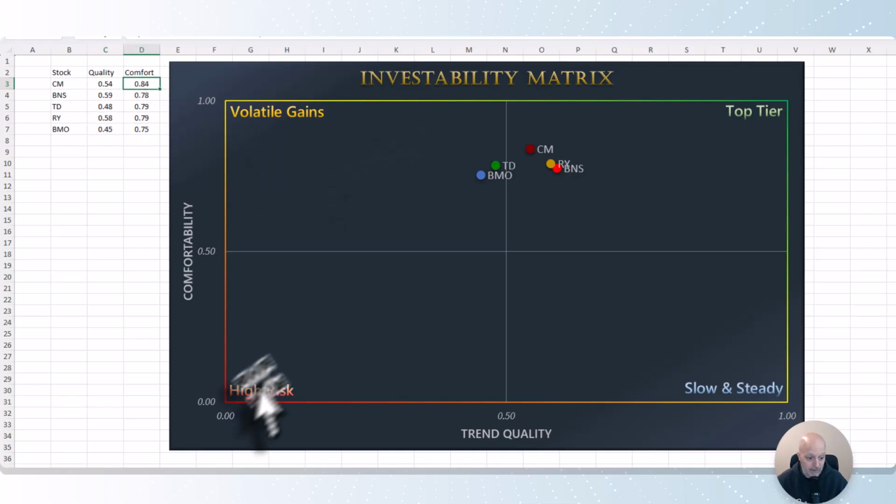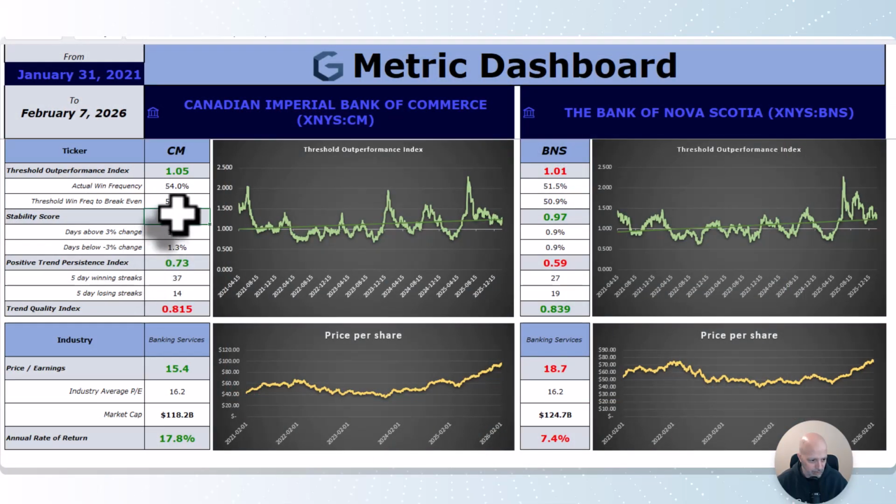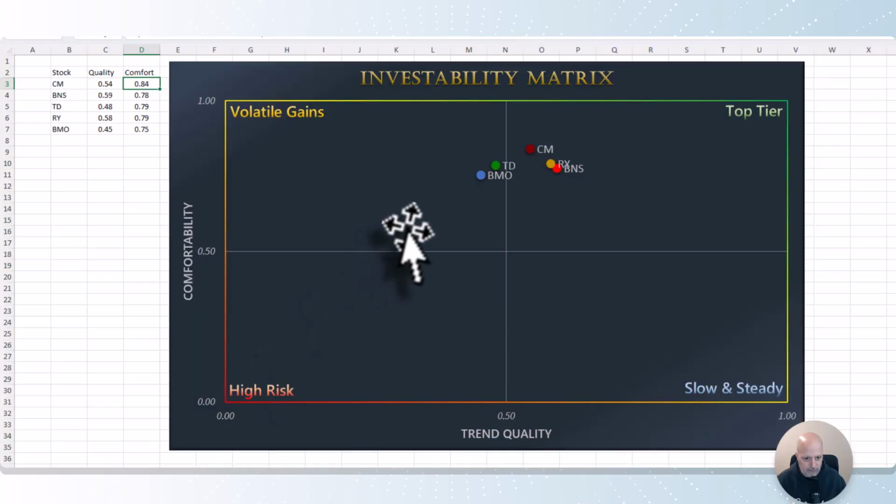And then for the comfortability, from my dashboard, I'm looking at these 2 scores right here, stability and positive trend persistence, and I basically take the average of both of those. So if we go back to the quadrant, I've got the average of those 2 going up and down here, and I've got my trend quality cubed going across down here. And we can see that if we're going for trend quality, Bank of Nova Scotia right here had the highest trend quality. If you're going for comfortability, Canadian Imperial Bank of Commerce was the most comfortable investment.